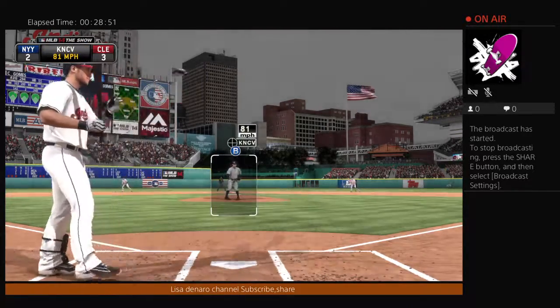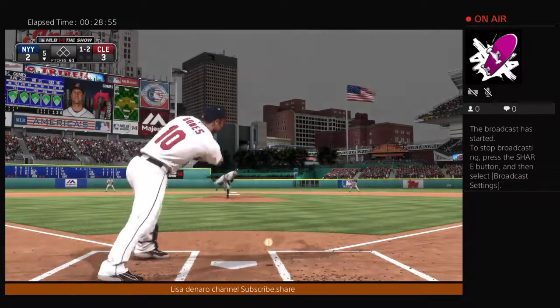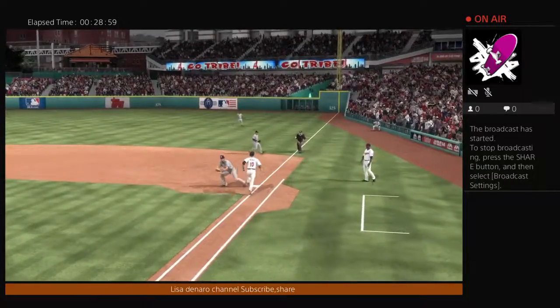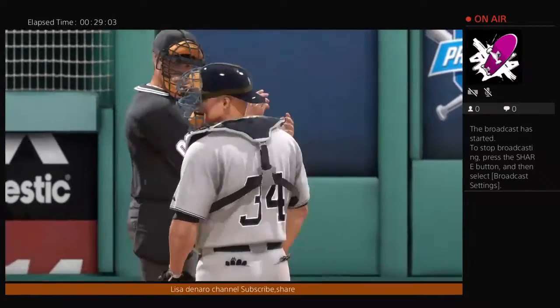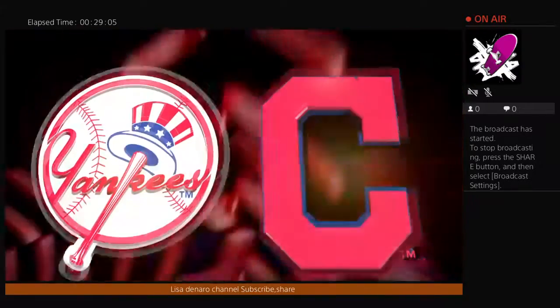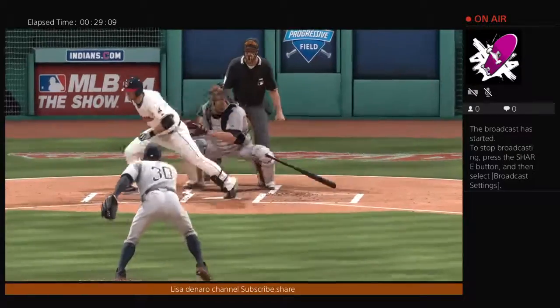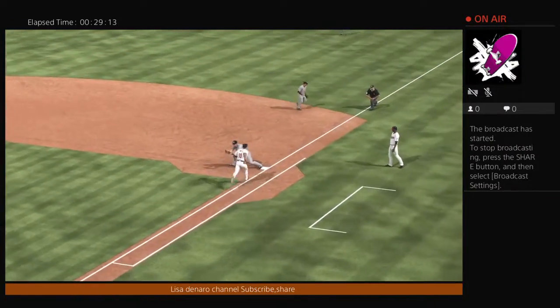Wastes a pitch on the knuckle curve there, 1-2. Pitch in the dirt, swung on and missed for strike 3 as they'll need to throw to first here. And the throw will indeed take care of him for the first out. Yeah, a nice job behind the plate. He wants it low, so he's got a good idea that this ball might be in the dirt, so he's able to smother it and then make the strong throw to first.